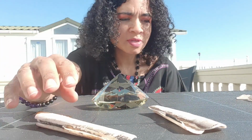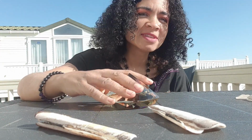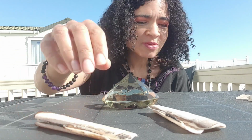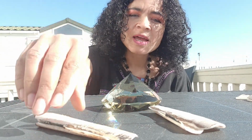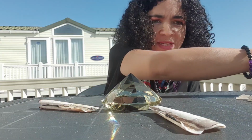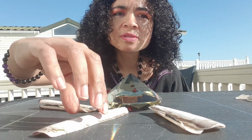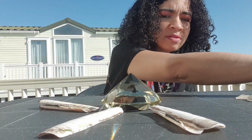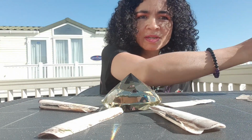I'm going to make a grid to keep the sun out. I think that would be nice. So I'll have this one in the centre, my faceted glass, and I'm going to place the razor shells around to make like a sun.